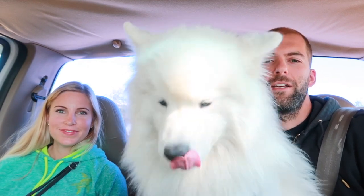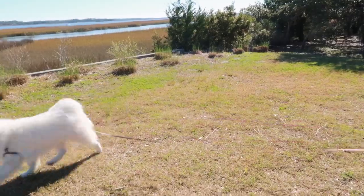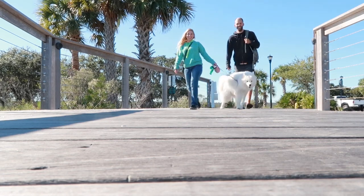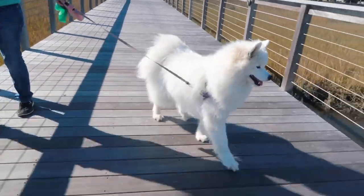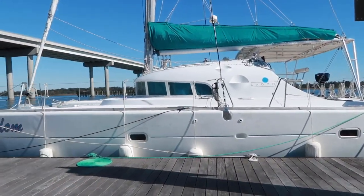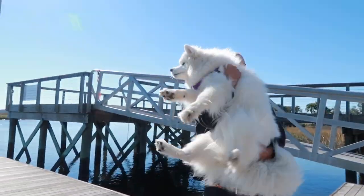Today, we are introducing Arya to her new home on the sailboat. She has no idea what's coming, so we'll see how she likes it. She's excited. Okie dokie, Arya. Motor up on the lifeline.